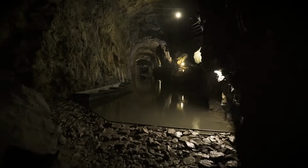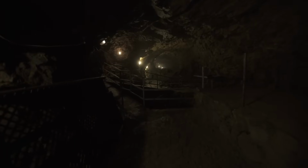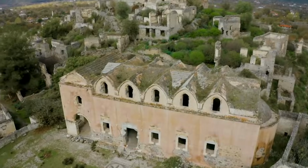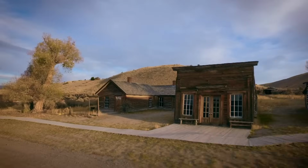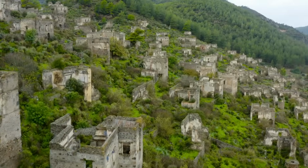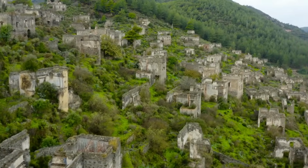Now they're abandoned. But once, many were beacons of hope and progress. Each one is steeped in history. Some remind us of difficult times, but also of human imagination, enterprise, and spirit.